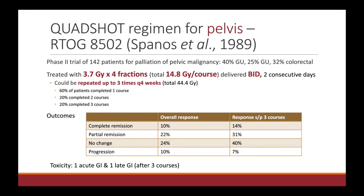In this particular trial, they found that 60% of patients completed just 1 course and only 20% of patients completed all 3 courses. Given that this was a palliative treatment, there was a pretty good complete or partial remission rate, and the toxicity rates were very low, with only 1 acute GI and 1 late GI occurring in patients that received 3 courses of the radiation schedule. So again, quad shot, 14.8 gray divided into 4 fractions, delivered BID for a total of 2 consecutive days. Just something to be familiar with.